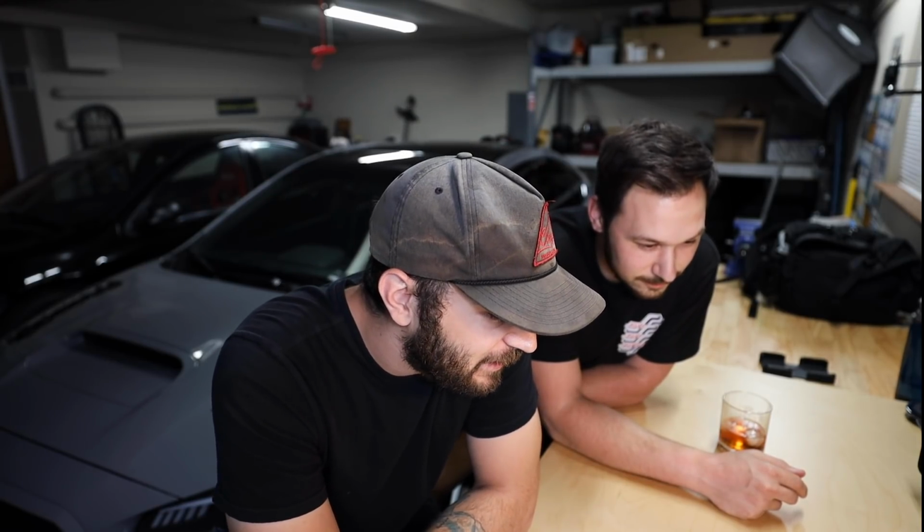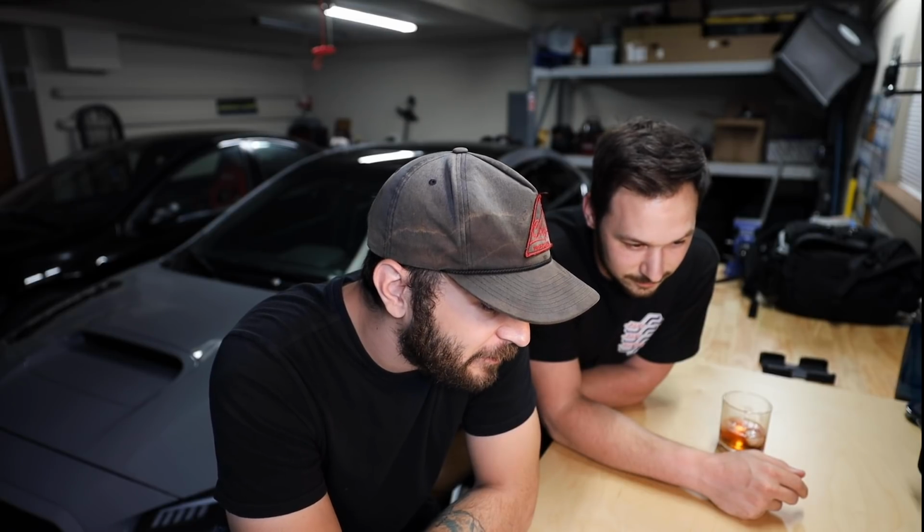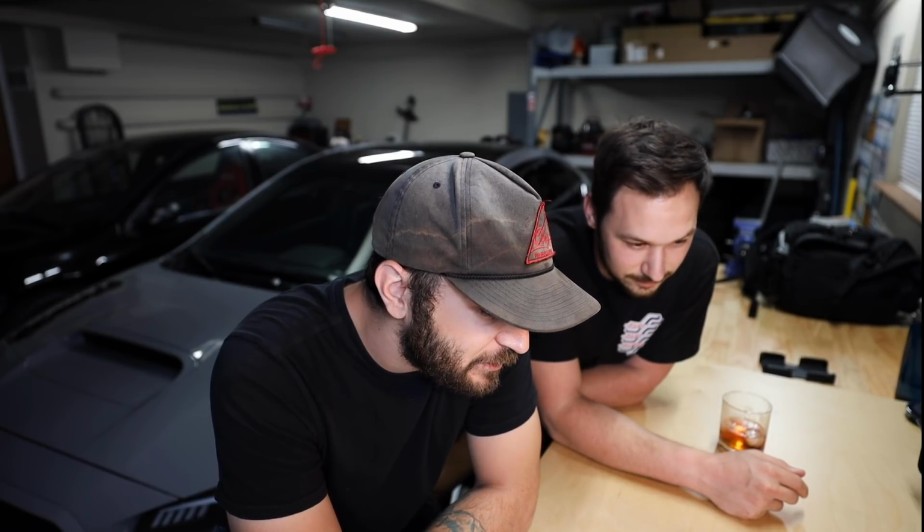So this one is Rafael Rodriguez. Hi, this is my project Subaru, way far from done. I love it. I wish I could do more. The current situation doesn't help.